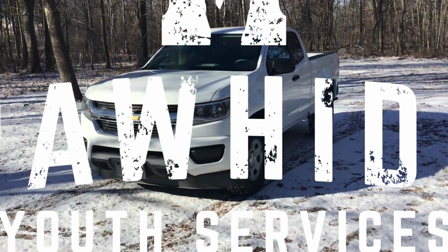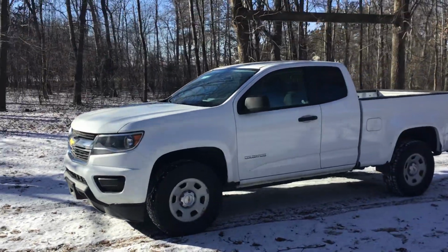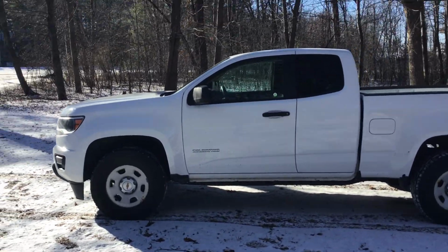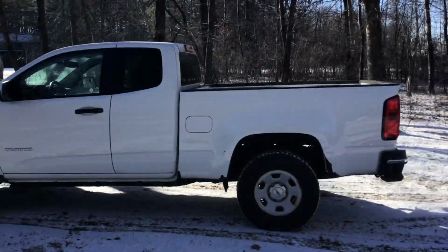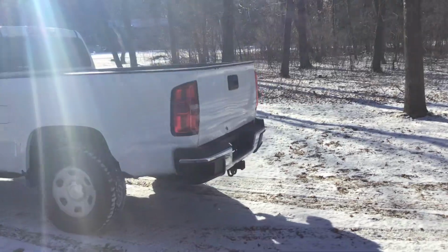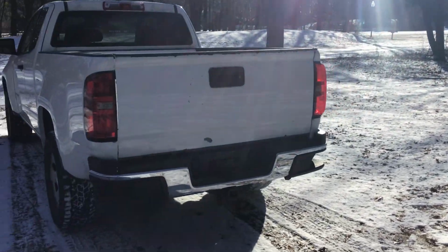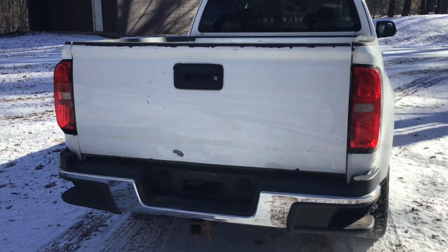So we're going to walk around to this 15 Colorado work truck, 4x4. Presents quite nicely. You can see the outlines of where it had decals. Those should be able to be buffed off, but wanted to mention it. A few little dents and dings on it, as you can see in this tailgate, but nothing too crazy.